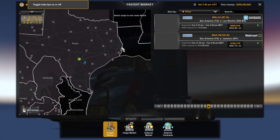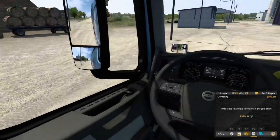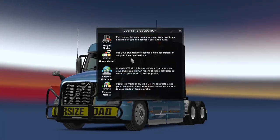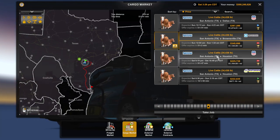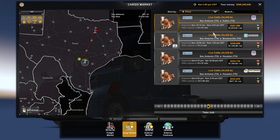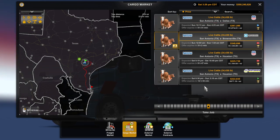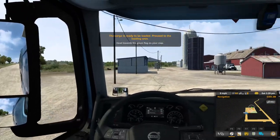I think there was a map I was working on back then. Where do I want? Oh, that's not what I want. I want Cargo Market. Brownsville, Houston. Or we can go up to Dallas. Where's Dallas? We'll just go down to Brownsville. Alright, let's go ahead and go pick up this trailer.